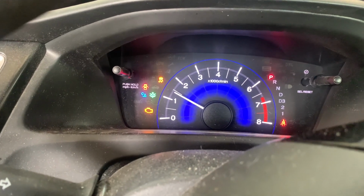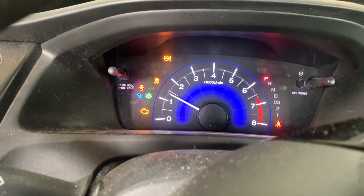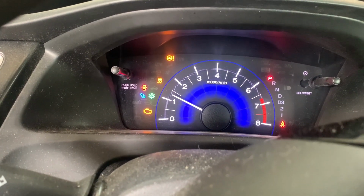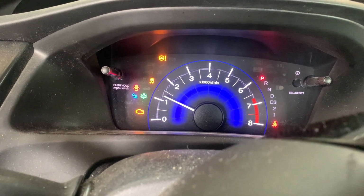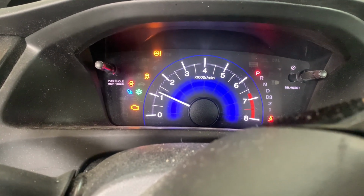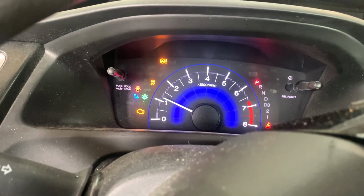I usually know the engine light is on because of all the contamination that went inside. All these power lights that are coming on, they are because of the engine light. So once we have the contamination or the treatment cleared out and everything, we'll clear the engine light and it should be all gone. The idle is slowly coming down. Gonna put the car in drive.